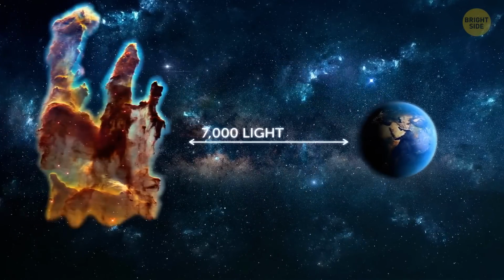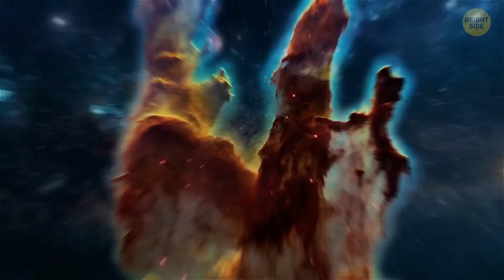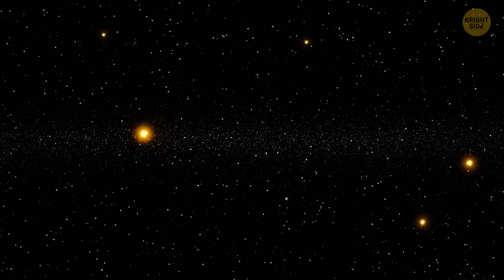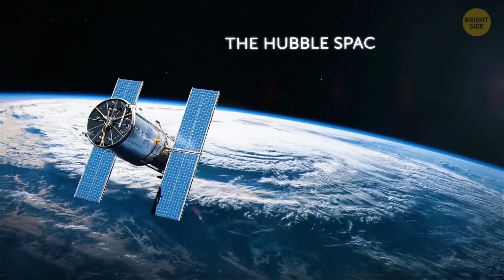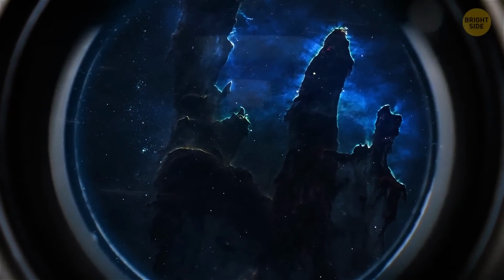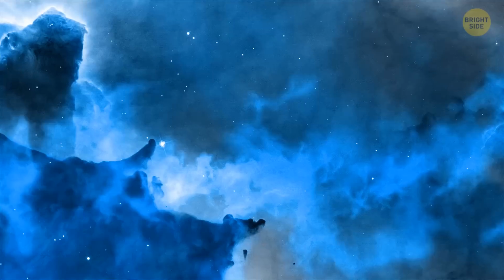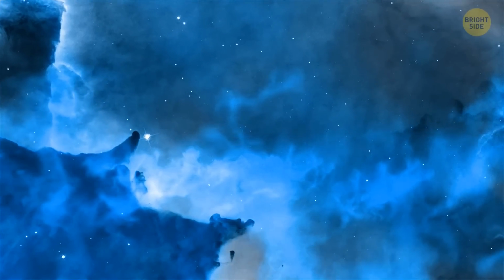More than 7,000 light-years away from Earth, there is the Eagle Nebula, a young cluster of stars just 5.5 million years old. The Hubble Space Telescope managed to take an image of several dark silhouettes near the nebula's center. Those are the so-called pillars of creation, an active star-forming region. Look, how cool is that?